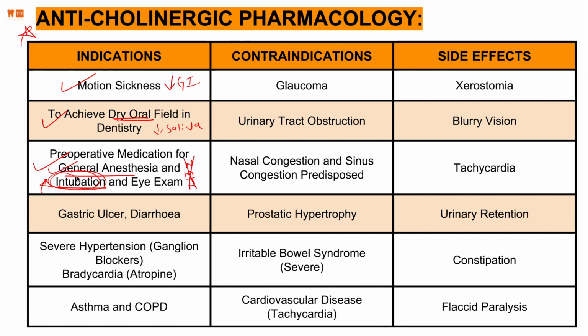Same thing with general anesthesia and eye exam, because it will increase the diameter of the pupil and let more light in, causing mydriasis. Therefore, eye exam. Gastric ulcer and diarrhea: it's used to treat these things because we need to decrease the GI motility. We need to decrease the HCl production.